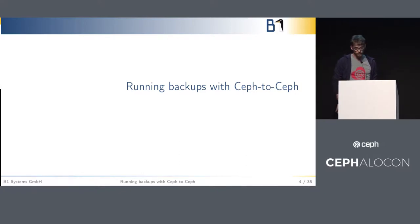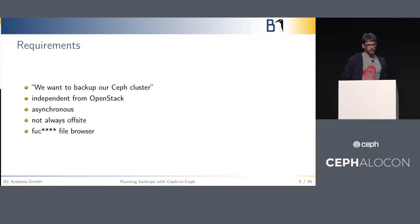So I think, who here runs a Ceph cluster? Really? Come on. There must be more hands. Okay, yeah, that looks better.